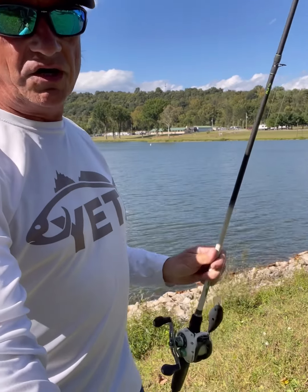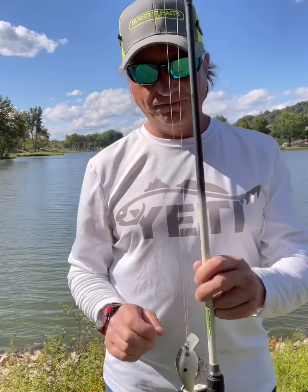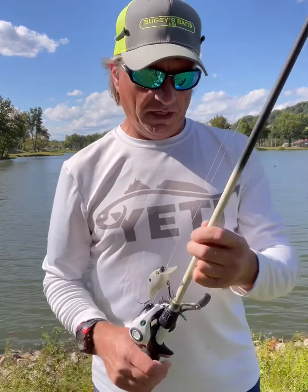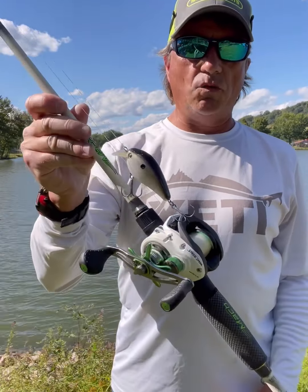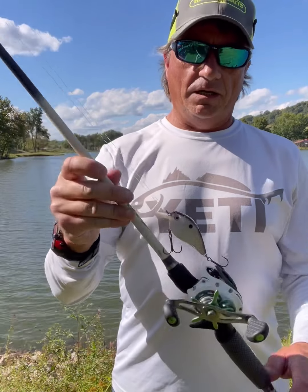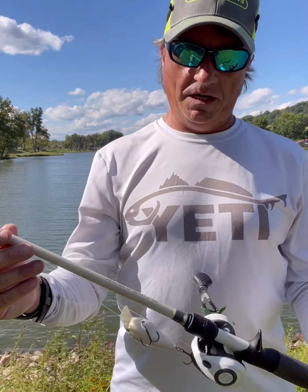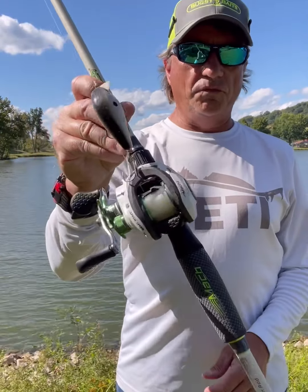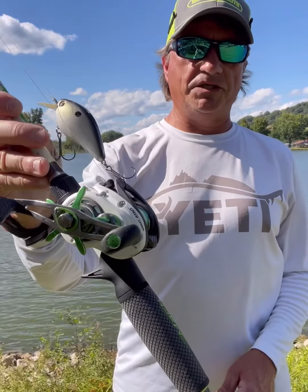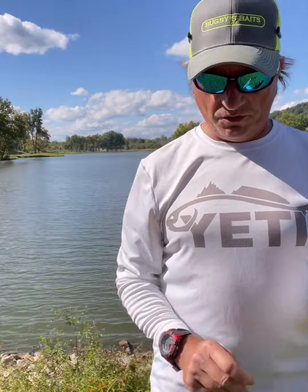Matter of fact, everything I caught today was off of riprap, whether it was the buzzbait or this squarebill 2.5. And I was fishing this squarebill on my Lew's Mach 1 combo. It's a 7 foot medium heavy action with a fast tip. Got it paired with a Mach 1 reel, also from Lew's, and a 17 pound test Vicious Pro Elite fluorocarbon. And so that was pretty much my day.